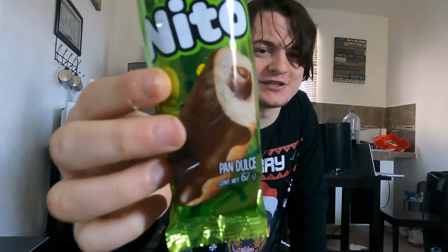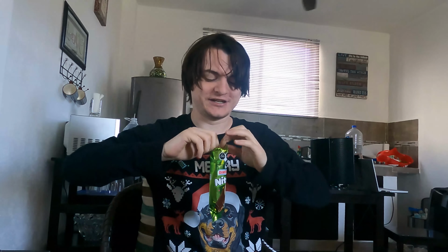And yes, I'm sure I want to try a Bimbo Nito, which honestly just looks like a mini roll or something, but filled with some form of liquid. I'm hoping it's hazelnut, but it's probably going to be chocolatey of some form, which is good enough. So yeah, this is a Bimbo Nito. You could call it an equivalent of a Twinkie if you wanted to. It looks a lot more like an eclair though. Huh, that's interesting. So let's give it a whirl.